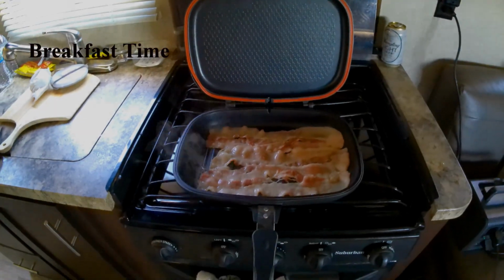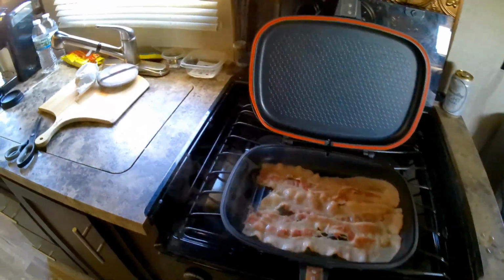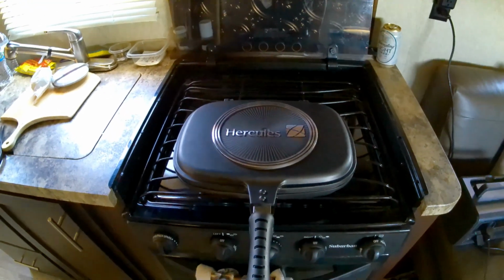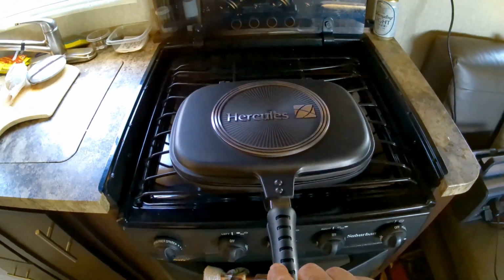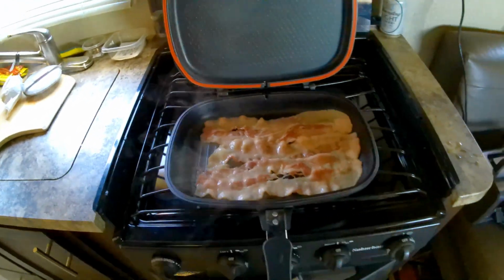Right, cooking some bacon on the new pan. Come on now. My music's a little funky for the morning, but all right. Come on.